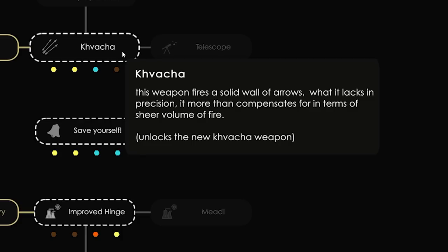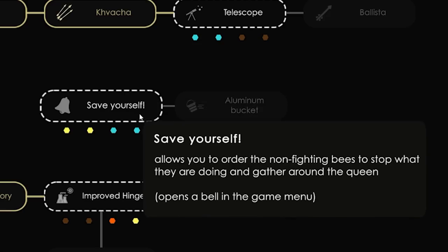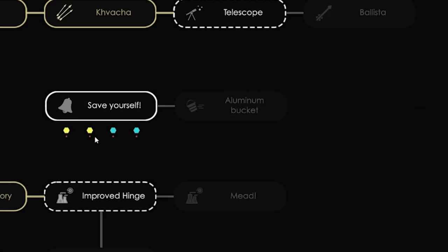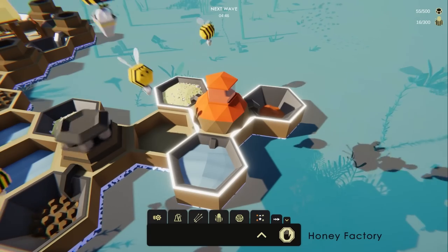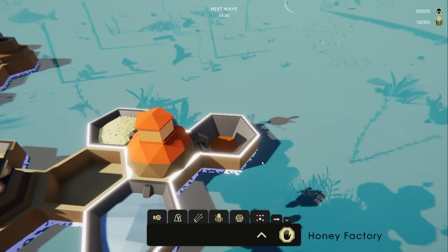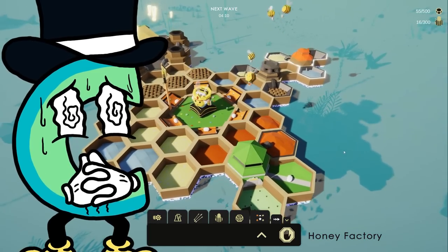This weapon fires a solid wall of arrows. Ooh, did we get it? Nice. Let's go ahead and get Save Yourself. Looks like this will make all the bees stop what they're doing and gather around the queen. Yes, please. Oh, here we go. Okay, we got nectar and pollen, and it turns into honey. Good, good. And the honey is needed to get more bees born.